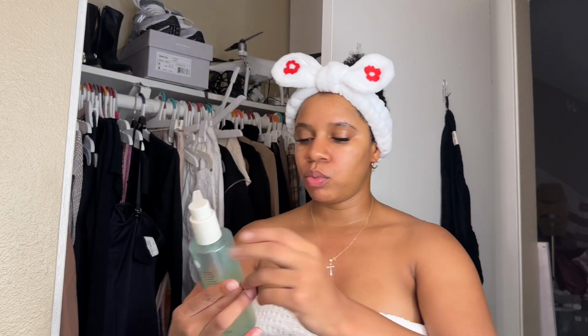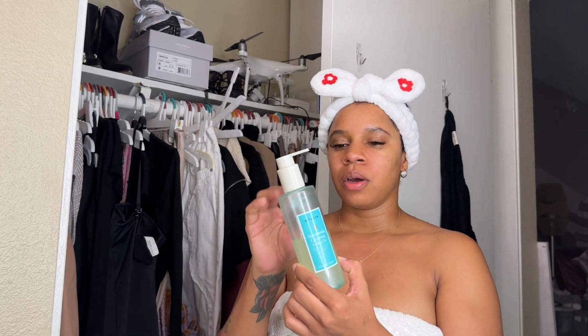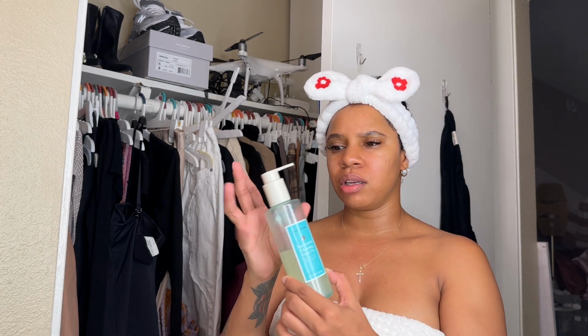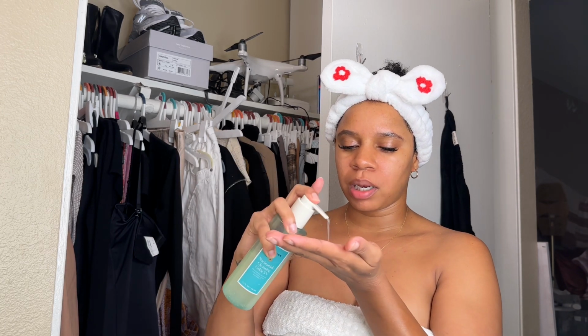Next, I'll go in with my Natrium. This is a niacinamide cleansing jelly, 3%, that has niacinamide, hyaluronic acid, and vitamin C. Very gentle on the skin. I love this stuff. I started using the small bottles of this, and I just fell in love, and that's why I got the bigger bottle with the pump. With this, you can apply it on dry skin or wet skin, and you can leave it on for a mask as well.